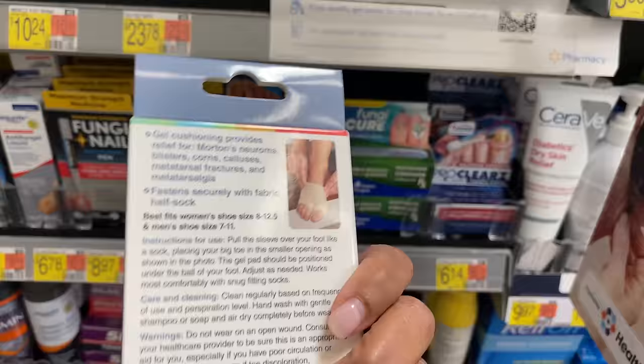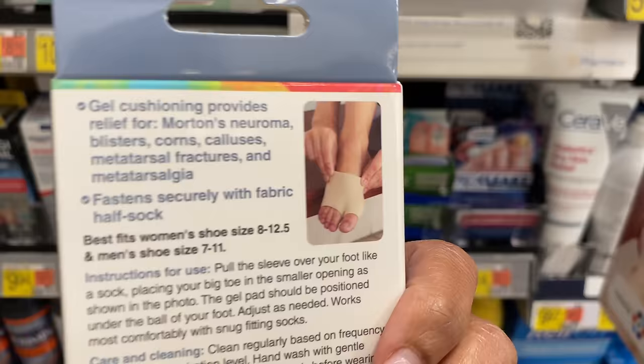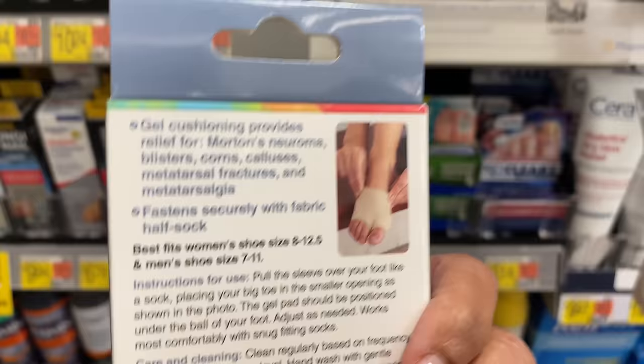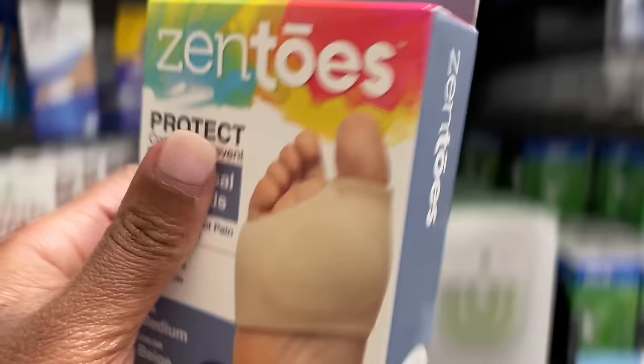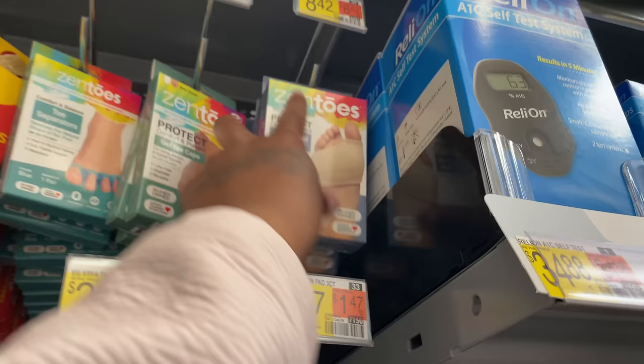Gel cushioner provides relief for Morton's neuroma, blisters, corns. Oh yeah, I've heard of corns. Oh, wow. That's $8.42. That's interesting. I didn't even know Walmart had stuff like this.